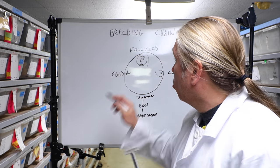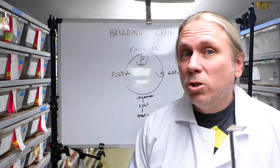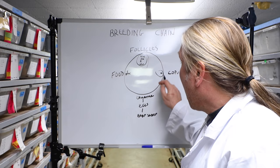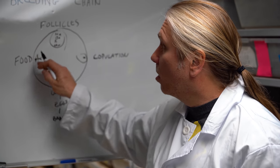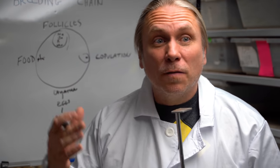Doesn't matter. Even if you don't know what the follicle growth is, you can still use the same principle by getting copulation, which is going to cause follicle growth. Follicle growth and copulation is going to cause increased amount of desire to feed.